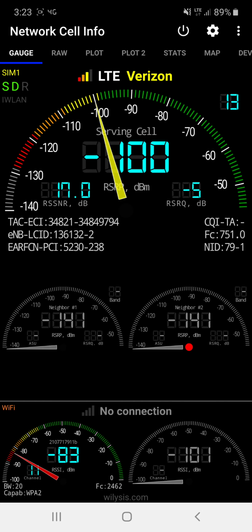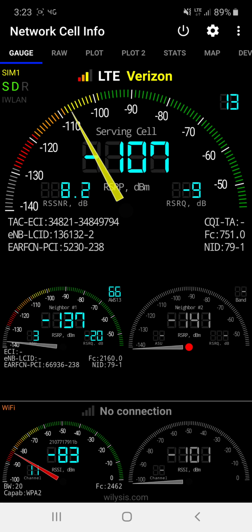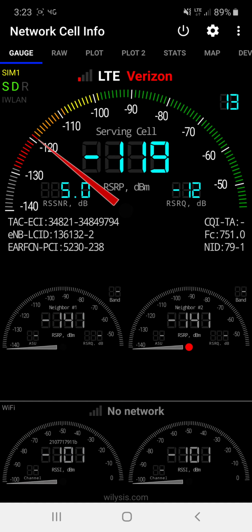AT&T has one bar. And, of course, Verizon's still in the negative 100, so it's still serviceable in this area. It's impressive. I know there's a dead zone around here somewhere. I just got to find it.